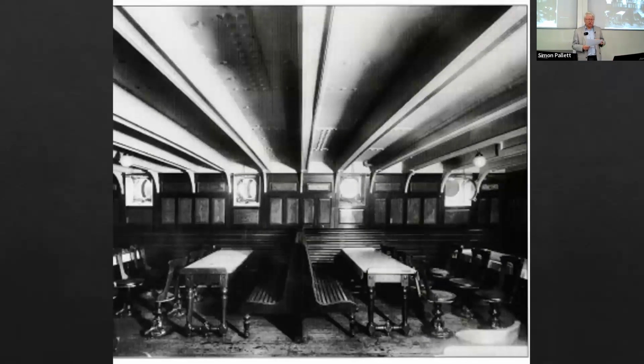At the date of her completion, she could take over 200 passengers in second class and more than 1,500 in third. Nearly 500 third class steerage passengers were provided with cabins, including 2, 4 and 6 berth. However, the majority in steerage were accommodated in dormitory areas.